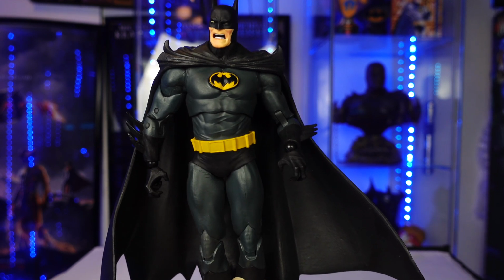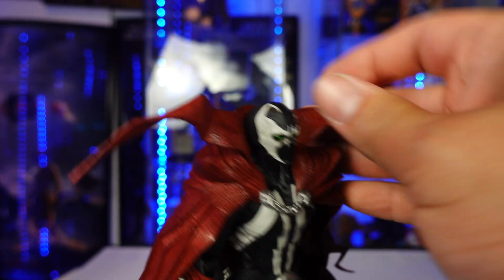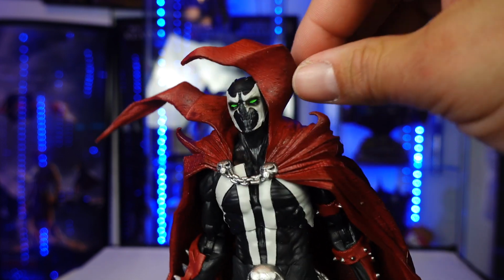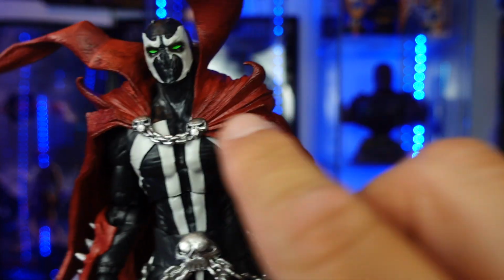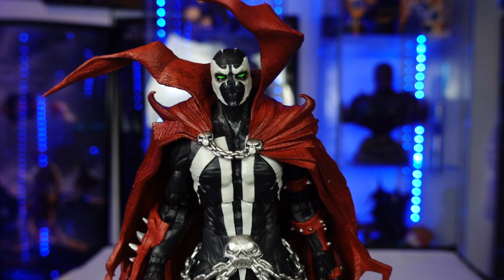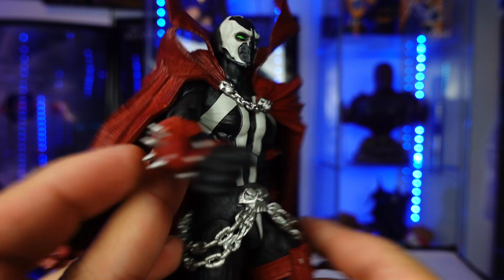Let's take Spawn out. Okay, now for Spawn, here we go. We have Al Simmons himself. He's got a really cool cape. The collar right here is a soft rubber material. It's going on one side this way, the other side there. He's got a little bit of folding right here in the front. He's got his chain. I really do miss the days when McFarlane did the metal chains. He's got his gauntlet with the spikes.